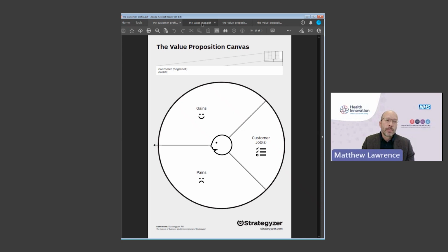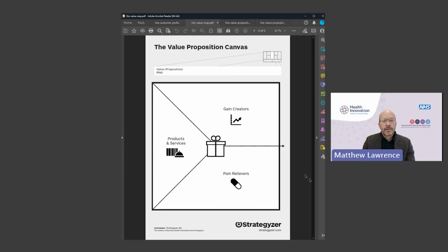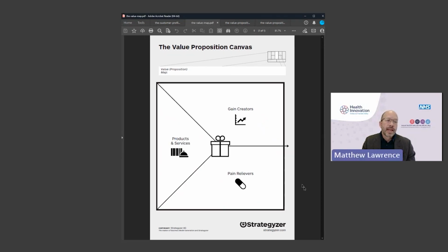The next one is the value map. This is the left-hand side of that same one we were talking about. So again, you've got your product or service over here. So you take one element of it. So it might be auto triage list, whatever it is, that functionality of your innovation. And again, we were talking about those pain relievers.